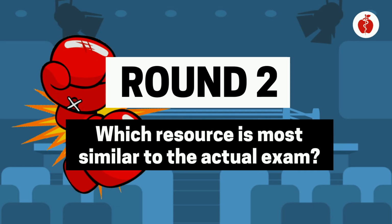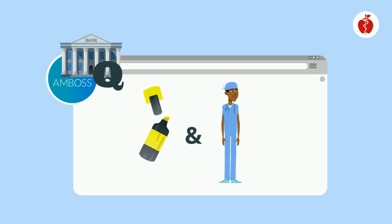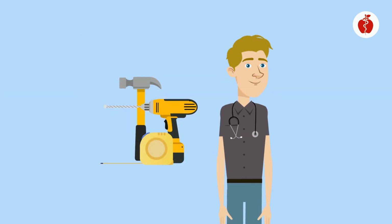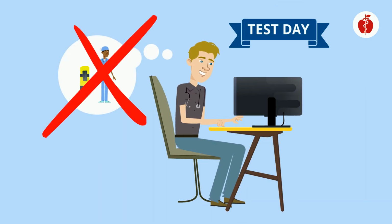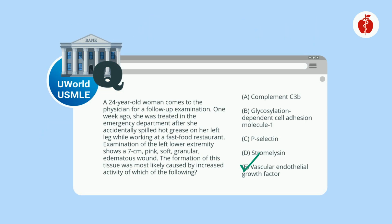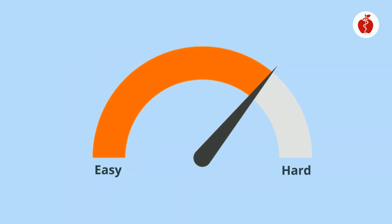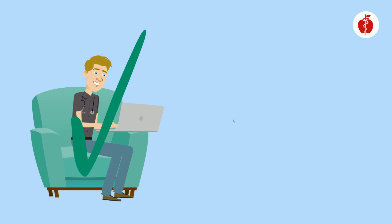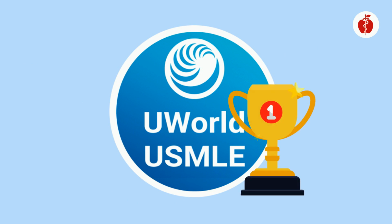Round 2. Which resource is most similar to the actual Step 1 exam? The Amboss USMLE Step 1 qbank comes with 2 in-test hint options, highlight and attending tip. While these are helpful tools to guide students in learning how to identify important aspects of questions, there definitely won't be any hints on your real exam. UWorld, on the other hand, simply requires you to read the prompt and select the answer. Amboss also often has more answer choices than UWorld, typically between 6 and 8 multiple choice options. This may slightly increase the difficulty of the qbank, which can be helpful for studying, but isn't reflective of what you will see on test day. So, sorry Amboss, UWorld wins for most realistic exam experience.